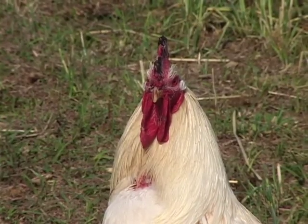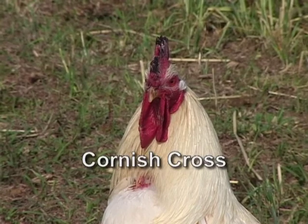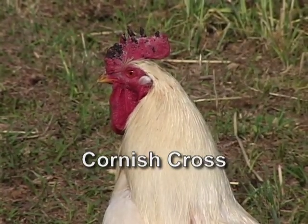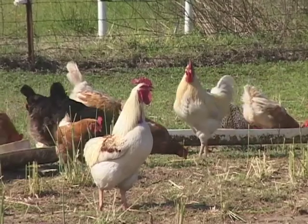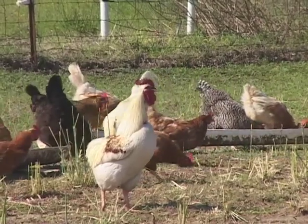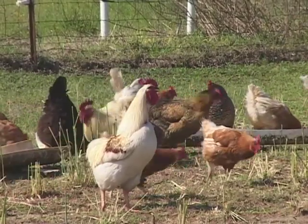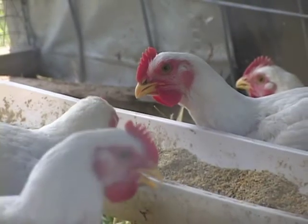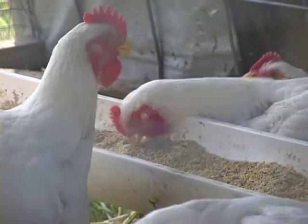Breed selection should be based on consumer demands. For example, some consumers may prefer the commercially bred Cornish cross. Some advantages to the Cornish cross are that they grow quickly, utilize feed more efficiently, and have larger breasts. On the other hand, they have less foraging desire.